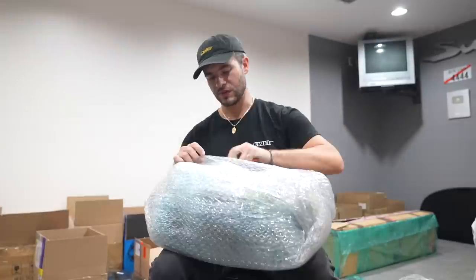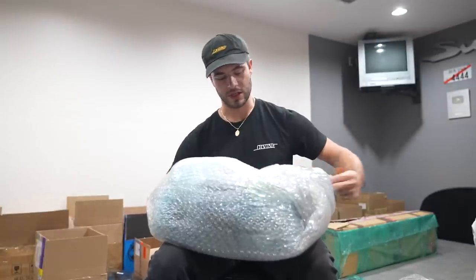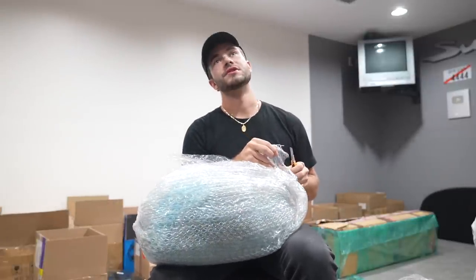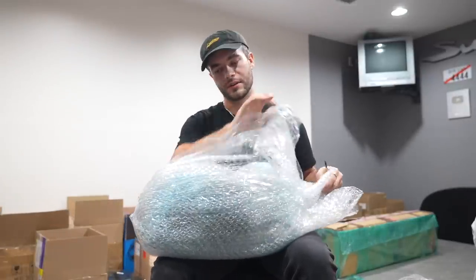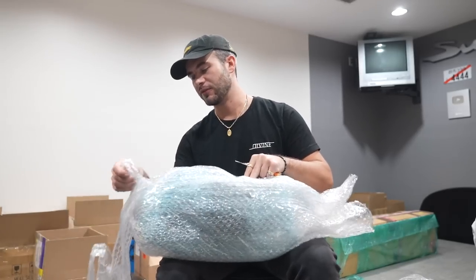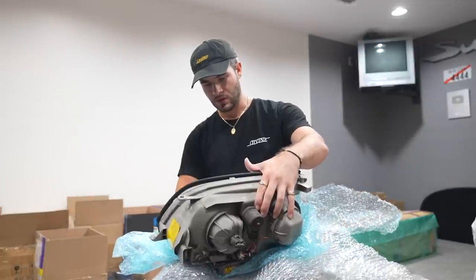But the last item is what I'm the most stoked about because it is what's going to change this car. And this car has been in need of this for 2 years. There's two of these, so you can imagine what they are. The headlights on my LS400 are dusted. They're gone. There's like no saving them. I've tried to save them before. Wow.